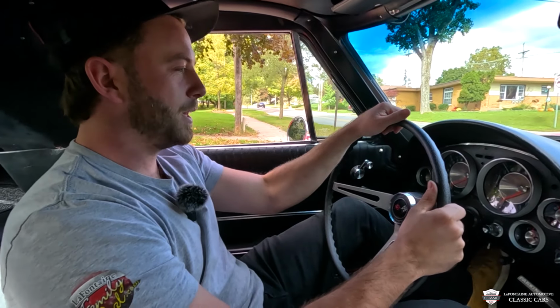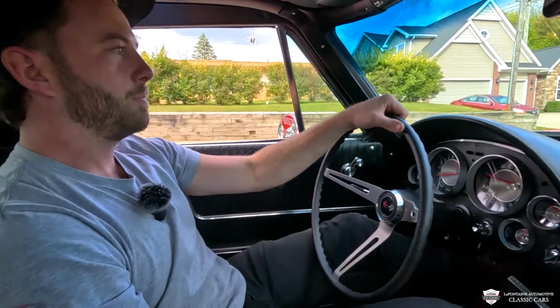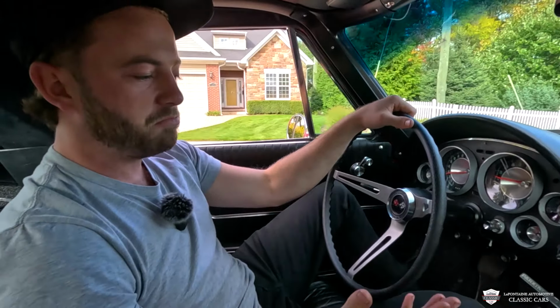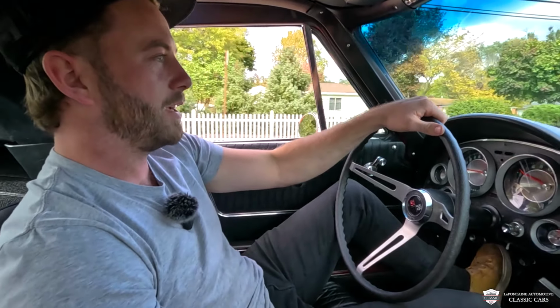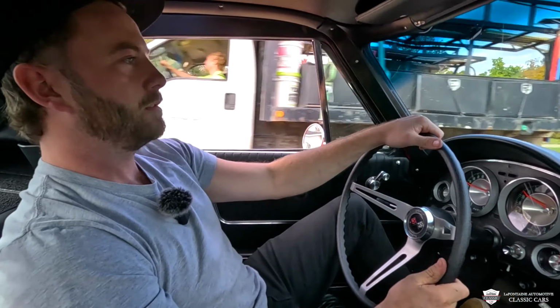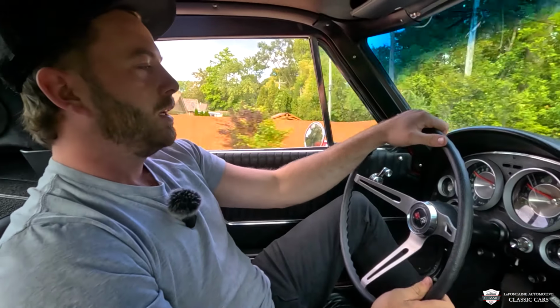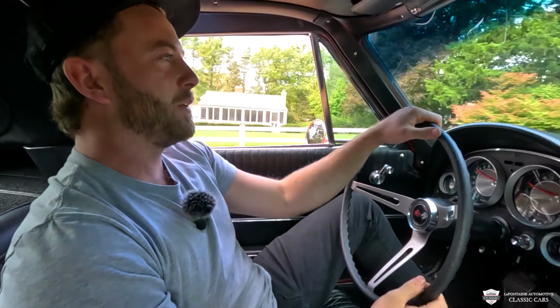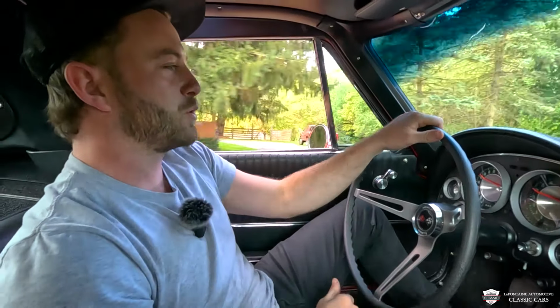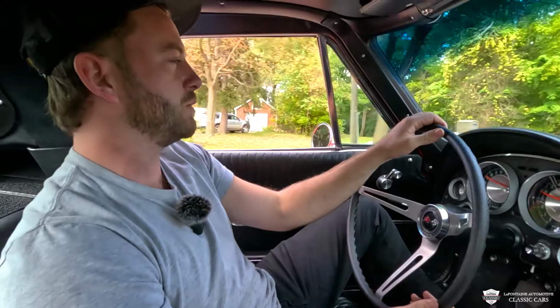All right, taking off from a light, and first, transmission and clutch feel very good. This is definitely a driver's car. We've got manual steering, we have manual drum brakes, and quite a bit of horsepower for what this is as far as power to weight ratio goes.